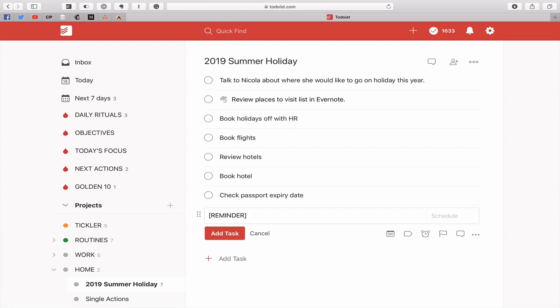Oops, what I should be doing is adding the exclamation marks. So I'll put the exclamation marks in there. So this is coming up as a reminder, and review this year's holiday plans. Now again, this is going to be given a date, of course, because what we want is, so I'm going to put the 1st of May, which is the next one, and I'm going to P1 it.